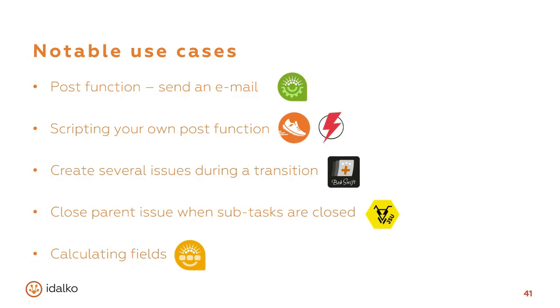Calculating fields means that a field will get calculated upon an event, which can also be a transition. Let's say a field wants to show man days that are worked depending on logged hours. Let's say we're closing an issue and we want to include the number of man days worked depending on logged hours so that we can report later on the time worked or the days worked.